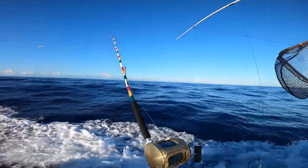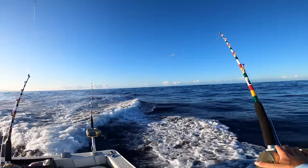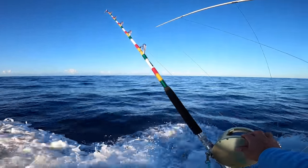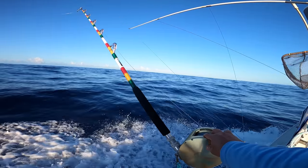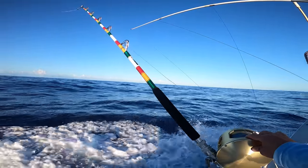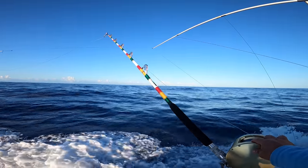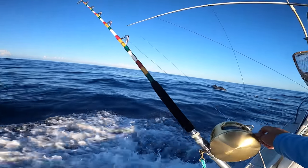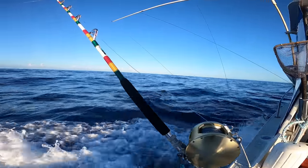First bird pot of the day. About 16, 17 miles away from Waianae Boat Harbor. And our first sign of life out here. Bro, we got the puka head with us. Oh yeah, we got some dolphins. They found us.